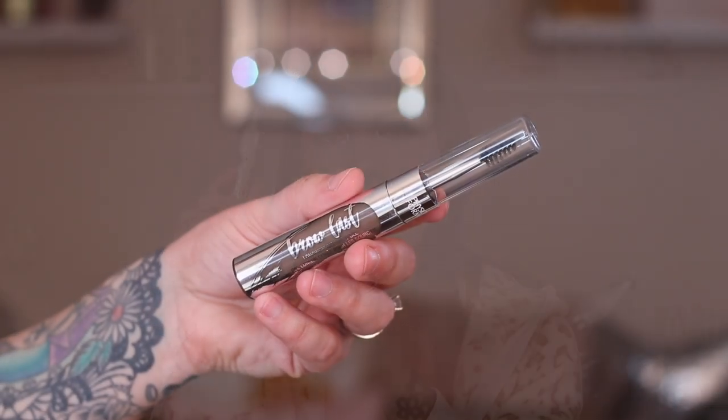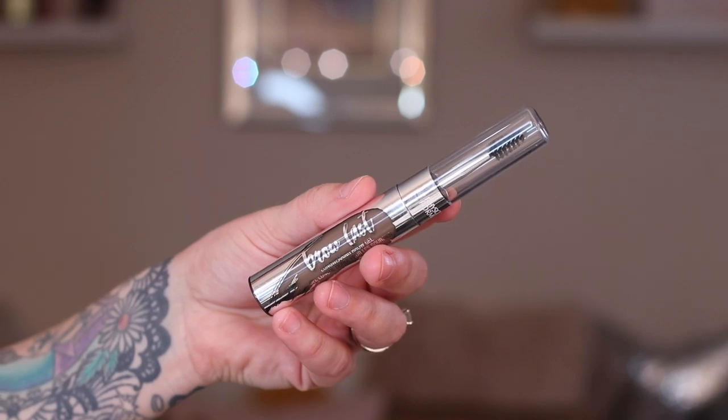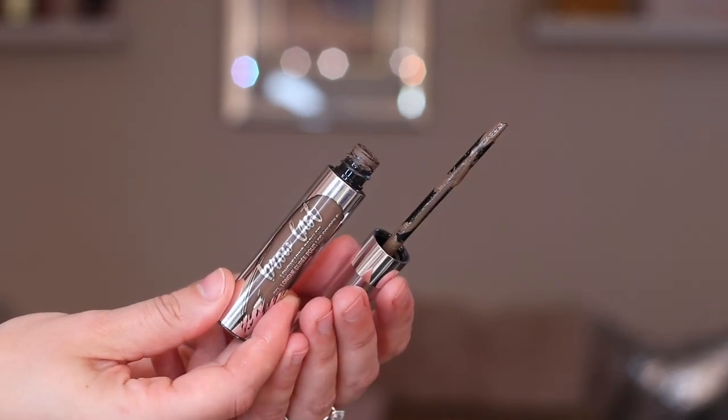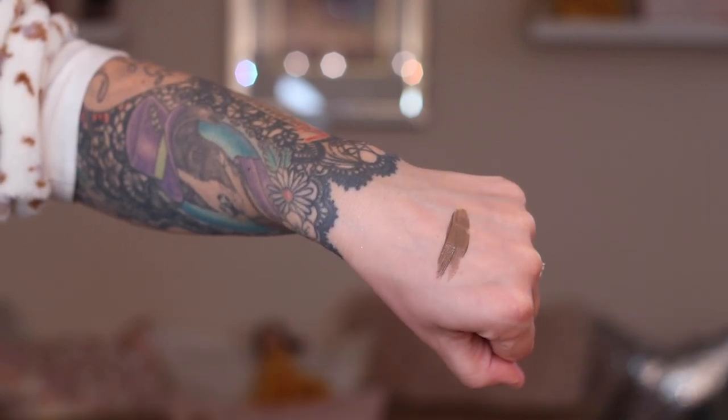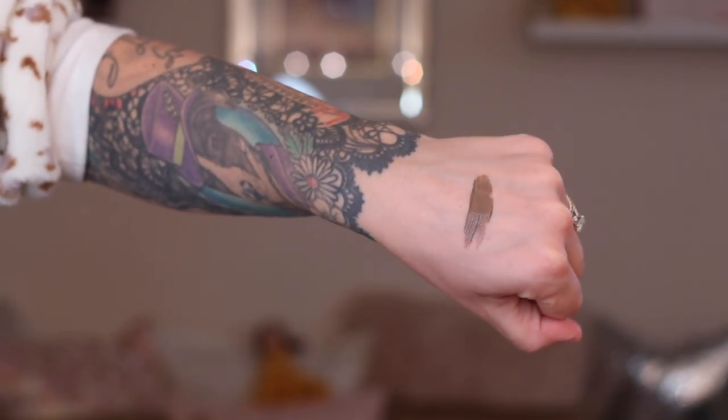I'm into it. The next brow product is going to be the Brow Last Long Wearing Brow Gel from Physicians Formula, and I have the shade Medium Brown. So I don't like this. I've tried it several times. I really like the packaging. I really like the concept of it, but it makes my brows look funky. So I'm actually going to get rid of this because the shade of it's just kind of off.